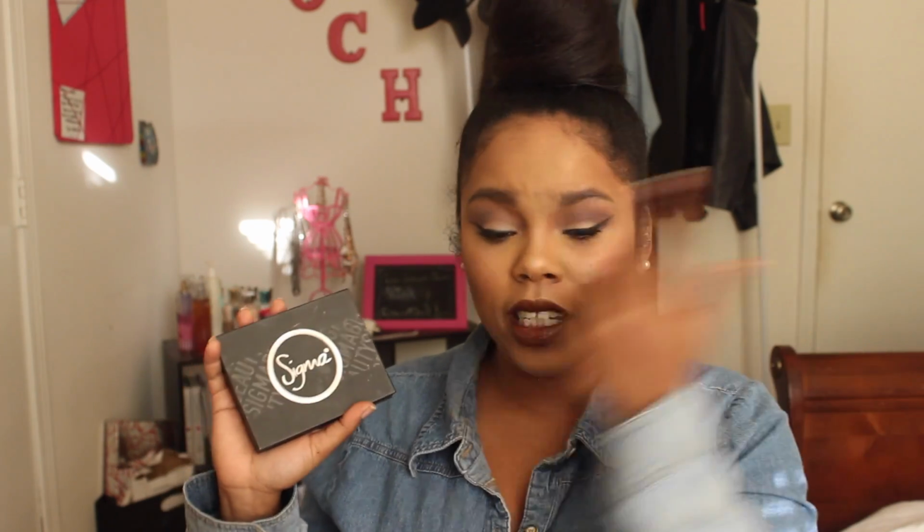And the Sigma Beauty Warm Neutrals palette, I filmed a tutorial while using this palette, and I just didn't like the footage of it. The lighting was horrible, and I didn't like the makeup look that I did, but I'm gonna recreate it or just do another tutorial with it. I did use this today on my eyes, but this is what the palette looks like here, and plus it has a perfect mirror. This is a perfect palette to travel with because you can create any type of neutral look, and the mirror is huge.